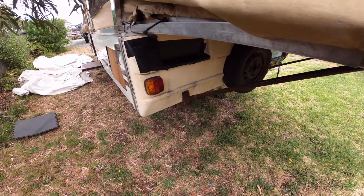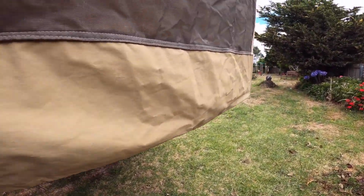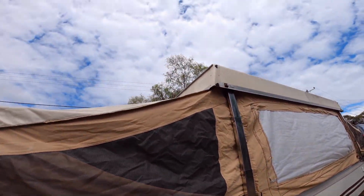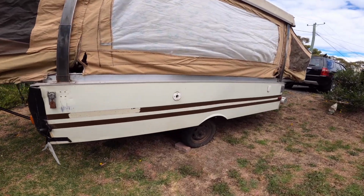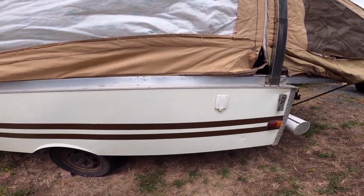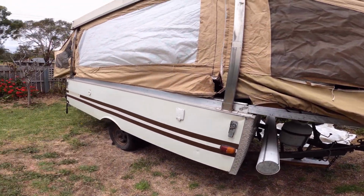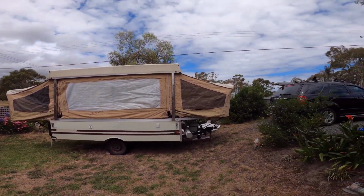And I've got a bit of body damage to fix. I'm still having a bit of a look around here now. We've got body damage to fix there in the corner, and a couple more rips. But it's all fixable. And underneath it's really good. It's got new bearings and new bits and pieces of this, that and everything. And it winds up and down really easy. It's not too bad. It's not bad at all.